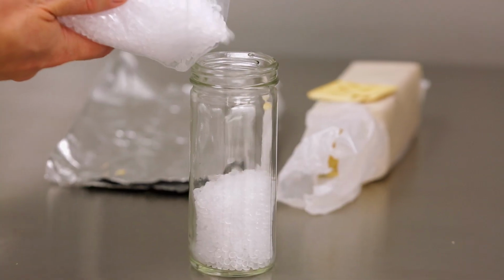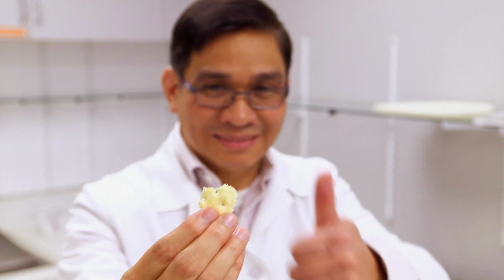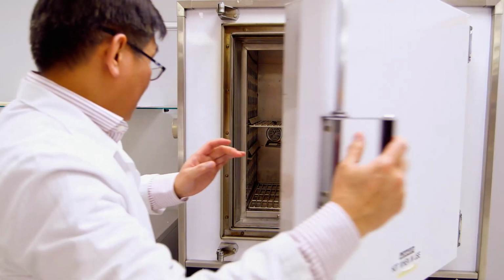The pellets must pass a test to see if the material is retaining any odors. Ray puts a cracker in a glass jar full of pellets and covers it with tin foil. Then Ray puts the jar into a 60-degree Celsius oven for 3 hours. Then it's time for the taste test.